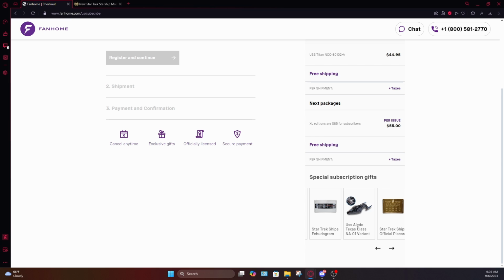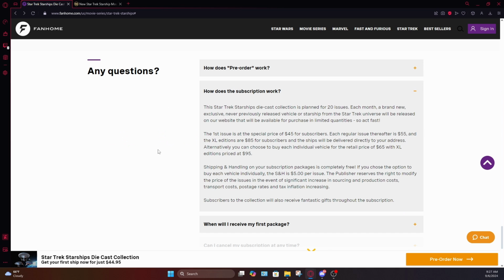I guess there's going to be a few more gifts planned later on, because that's not a Texas class right there. So I'm guessing we can also confirm that the Texas class is going to be somewhere in the collection as well. Yeah, the subscription model is a little confusing in my opinion.